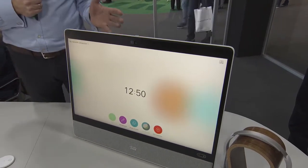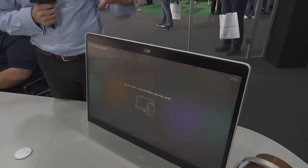There's a lot of really nice features on this system. It's a 4K screen that allows you to use this as your PC monitor. You connect your laptop with only one cable, and that is USB-C. That also gives you power to charge your laptop. Perfect for the huddle spaces and the shared environments.